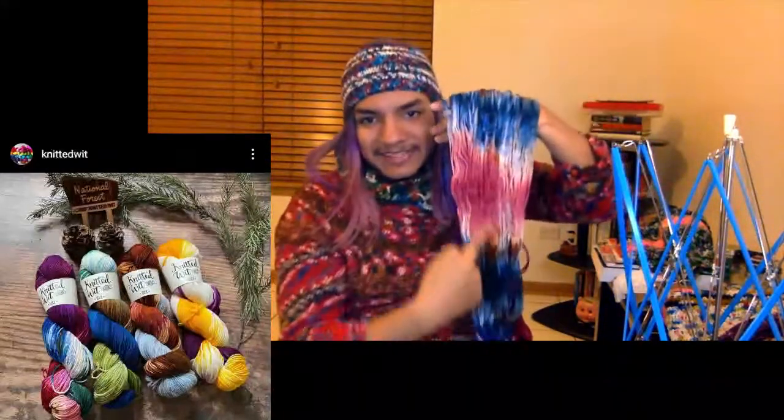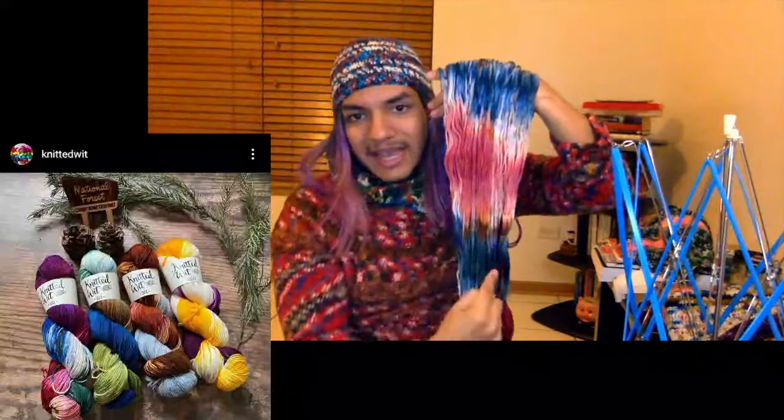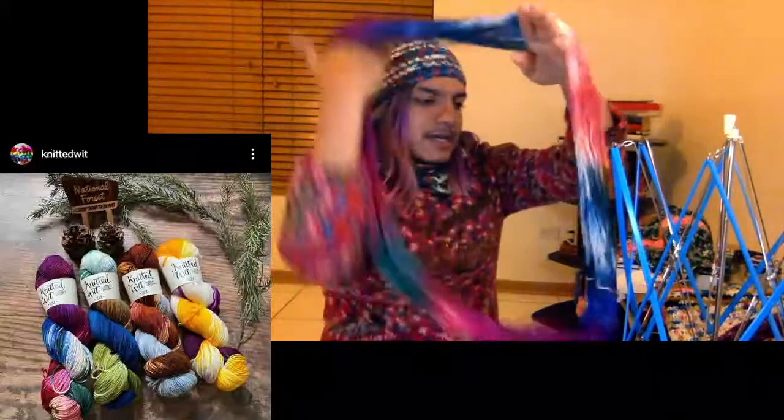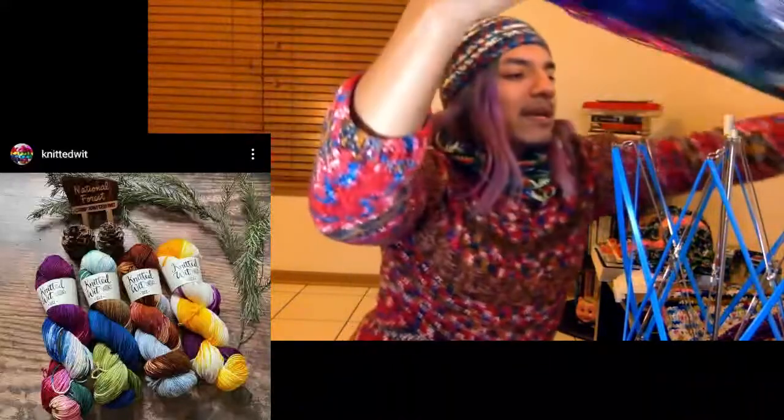I really like this. I'm digging this. This is a really nice tie-dye colorway. Dusty pink with blues. Oh, yes. Thank you, ma'am.